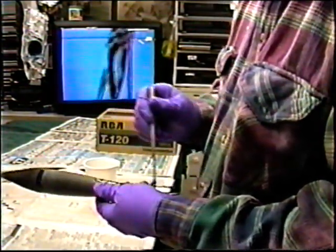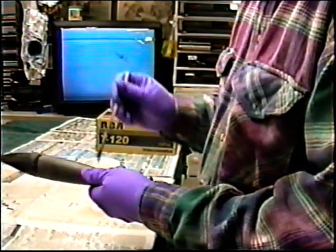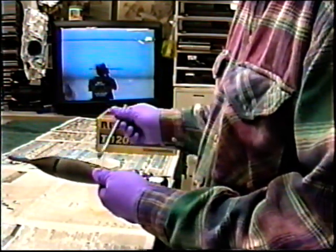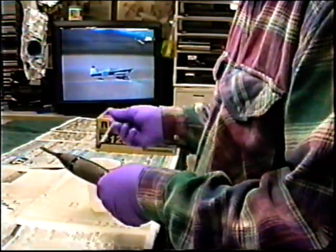Anyway, it's this kind of stuff that really gets messy. It gets dirty. It's definitely toxic, and it's definitely smelly. But the reward is, when you're done with this part, there aren't hundreds of people in the world that can make these parts.